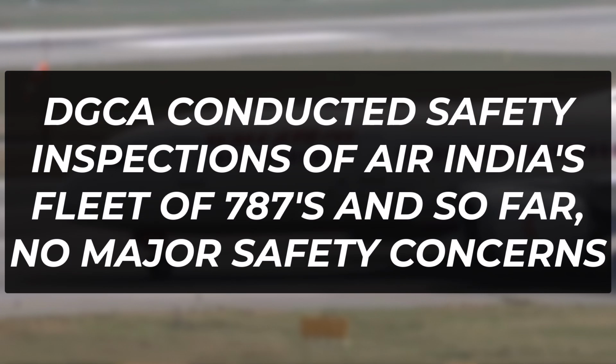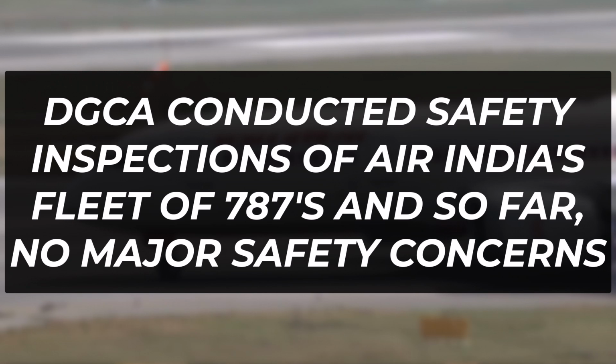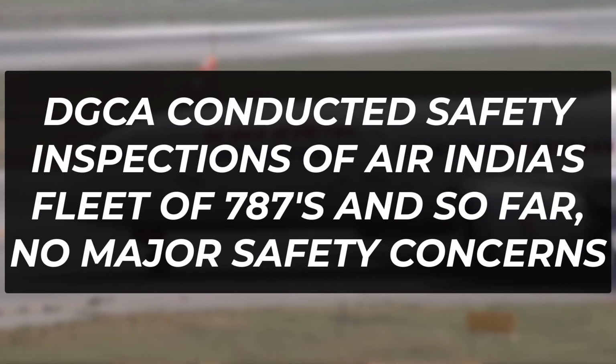Now, the DGCA has conducted inspections of Air India's fleet of Boeing 787s and said that so far there were no major safety concerns. And this is really important to understand because one of the first goals of the investigation is to determine whether or not there's potentially an issue that affects all of the Boeing 787 aircraft worldwide. Because if so, they need to ground the entire fleet and inspect those aircraft. And I just want to emphasize that hasn't happened yet. And they're treating this as an isolated incident, so I wouldn't be worried about flying on a 787 right now.